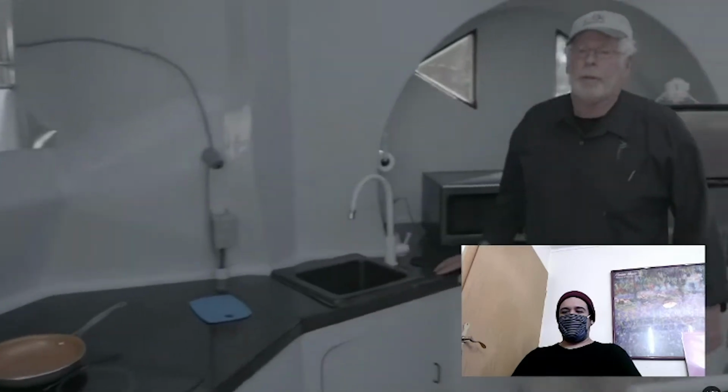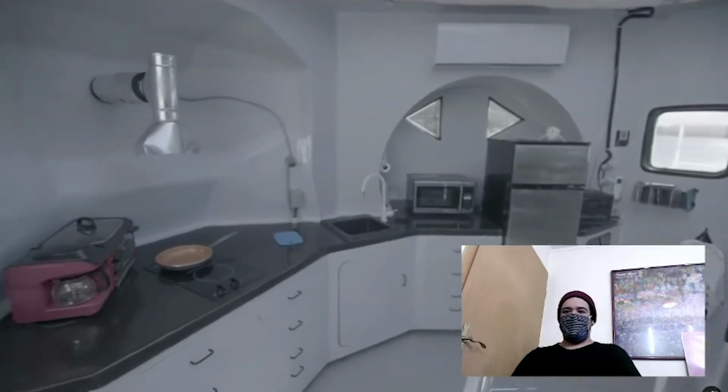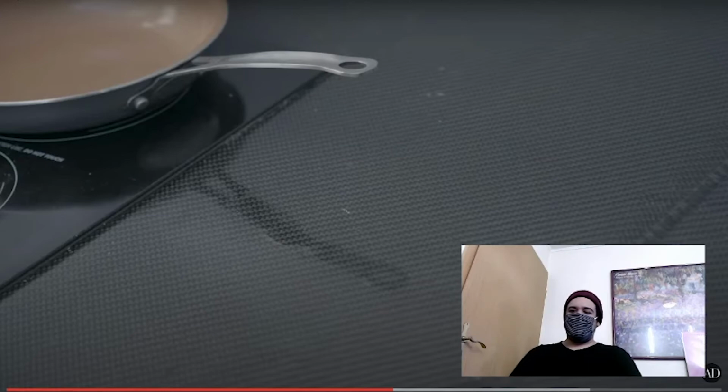Okay, this is the kitchen, or galley as we call it on a boat. And one of the interesting things is my carbon fiber countertop. Seriously, it looks like out of a sci-fi movie. It looks like you are actually in a spaceship. And I think if you don't see the lake, you'll actually feel like you're on another planet.